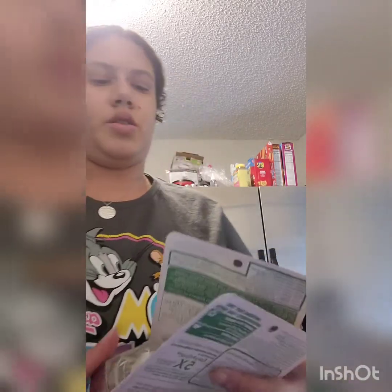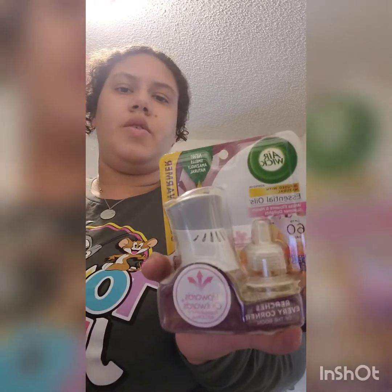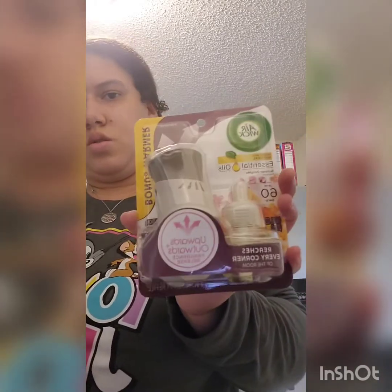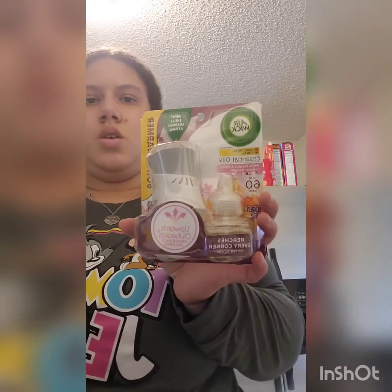All right, so the last drawer. Some stuff I'm gonna show you because it's from Dollar General. I got these for $1.85 at Dollar General. This one too, and then this one.